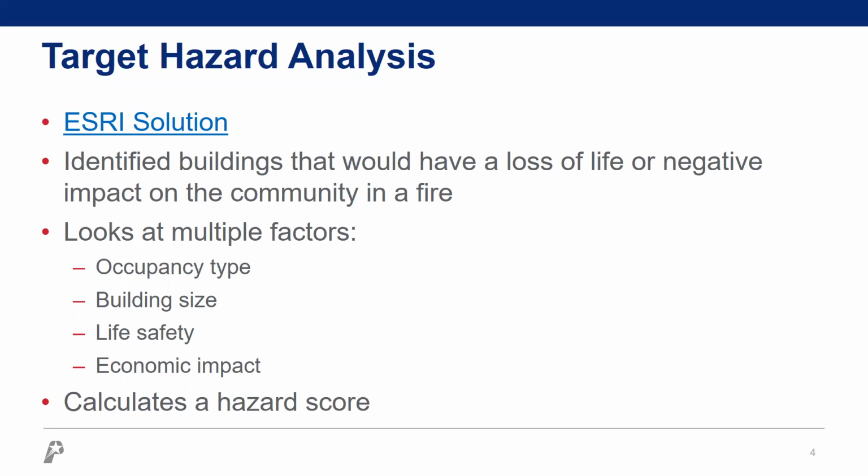Right, so each level gets a different response. If you have a regular house, you're only going to get so many engines and a truck, a normal response. But if you're looking at a max response, a high rise building or a large square footage, it may not be tall, but the footprint is so big that it takes up a lot. You're going to look at three trucks, five or six engines, and it could be more. So we had to designate that for our CAD system.